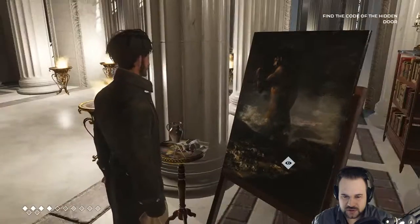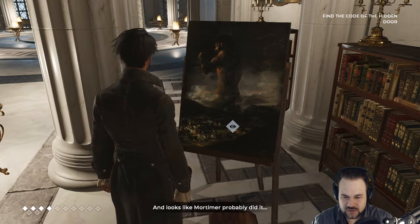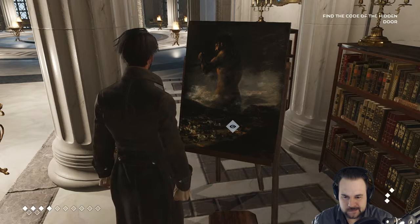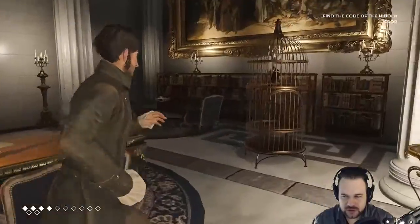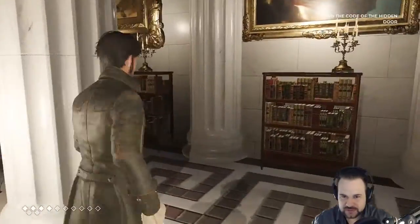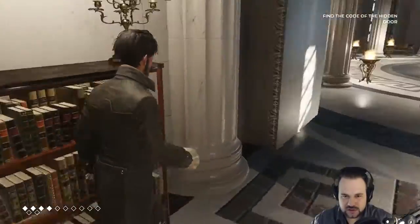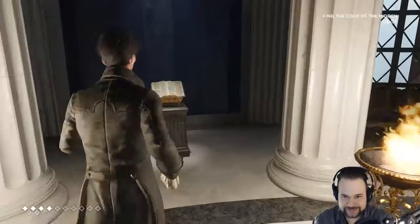Oh, we can investigate this now. This painting isn't finished, and it looks like Mortimer probably did it. Not bad, but you can't exactly say it's been done in the style of the period. Okay. We're only missing 2 numbers. Pretty boy Waldo.